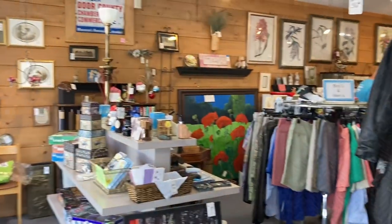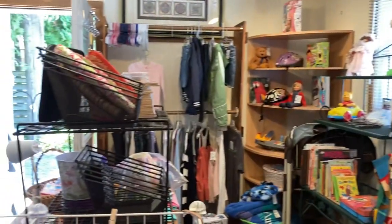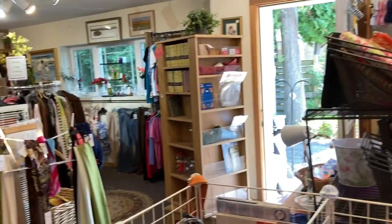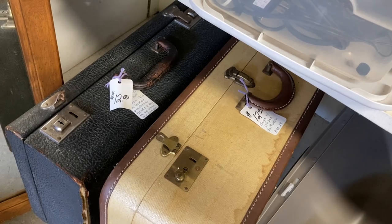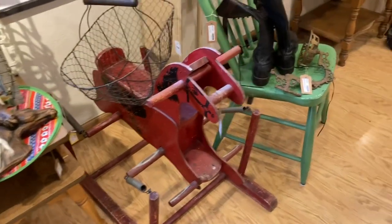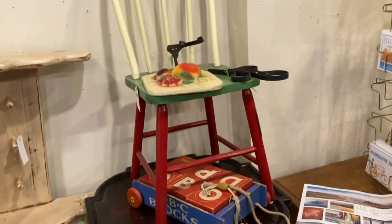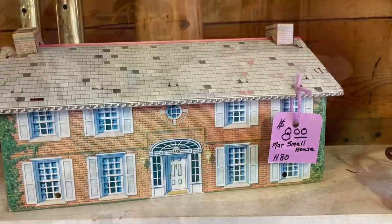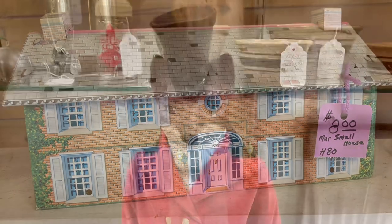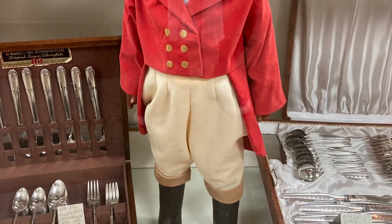I can't believe I passed on this $10 wooden cheese box. Due to the number of tourists that visit Door County each year, I expected the prices to be a little high. But I thought these vintage suitcases for $12 each was a great price. This particular store had a great selection of vintage toys, including 2 mid-century Marx metal dollhouses. And how adorable is this fox hunter? But they were asking $80 for him.